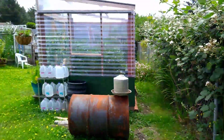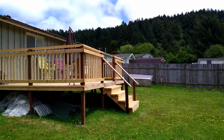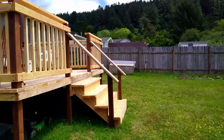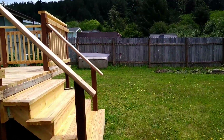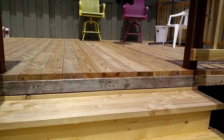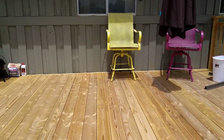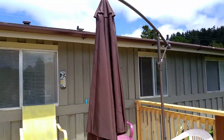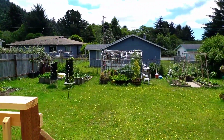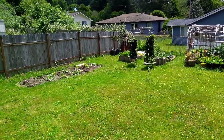So, there's an update of my garden. There's the beautiful deck. Maybe I'll go up on the deck and show you the view of the yard from up on the deck. And Dan built this. We have an umbrella to shade. So there's a view of the yard, the garden, from the deck.